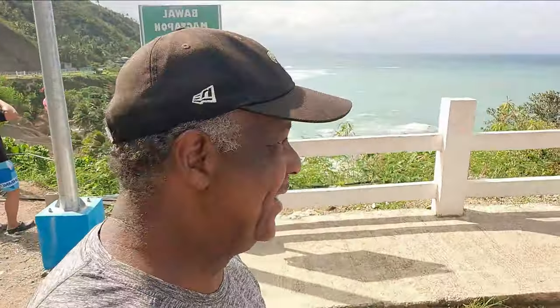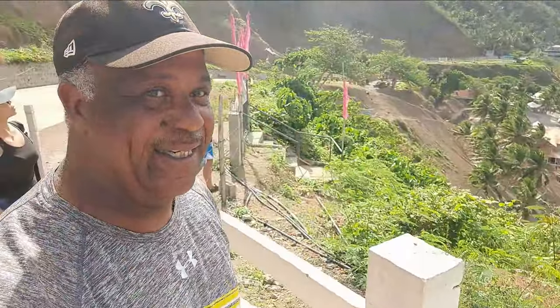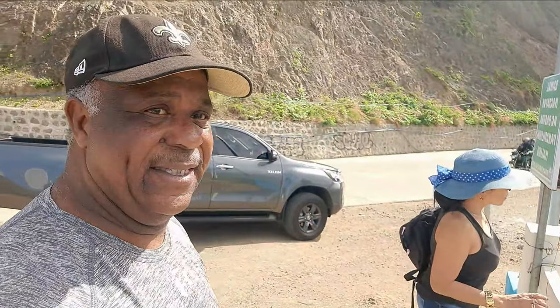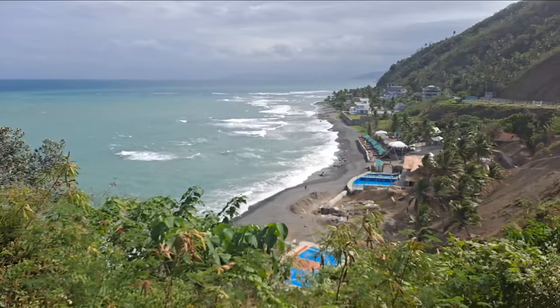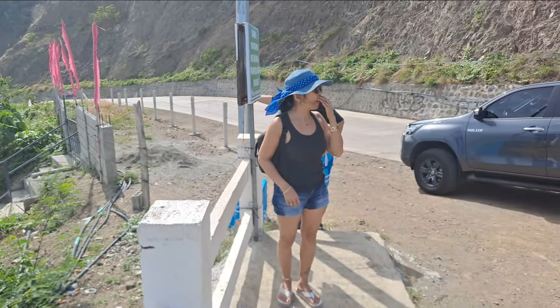So we made it to the ocean, as you see behind me. We have made it in Dingalan, for our first drive in our brand new truck. Here is the beautiful view. Oh my God, they are beautiful. Yes, it is.